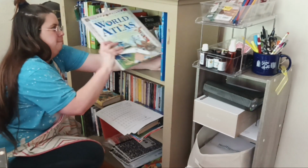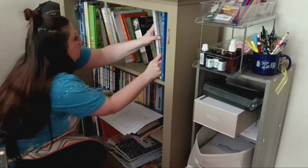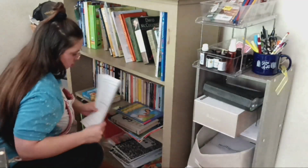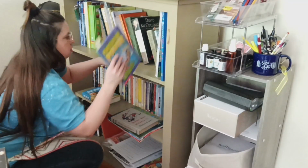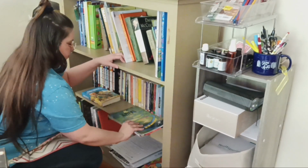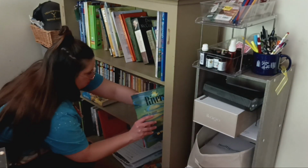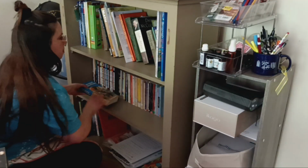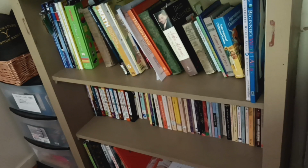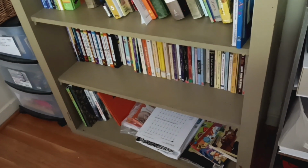I do have plans to paint this shelf eventually, because I do not like this color, and I think I've mentioned that before, but either way, I'm mentioning it again if I did. But I do have plans to paint this shelf one day, but I just make sure that I put things back and I keep it from looking like it currently does. And I make sure I don't put too much on here, because when it gets overstuffed, it just spills over. So I try to make sure that that doesn't happen as well.